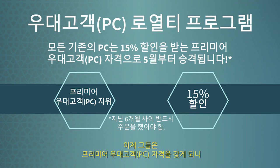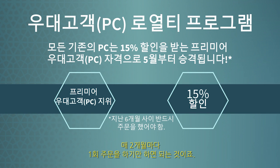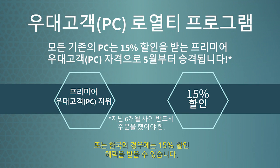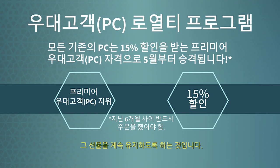And it's going to be really important because now that they have Premier PC status, they'll definitely not want to lose it, which means all of your existing preferred customers going forward after May, they have to have an order run, at least one order in a 2 calendar month period, or they will lose this 10% discount and free shipping that they have acquired, or in the case of Korea, 15% off discount. So it's very, very important that they know once they've been granted this great gift that they have to keep it by having an order process in a 2 calendar month time frame.